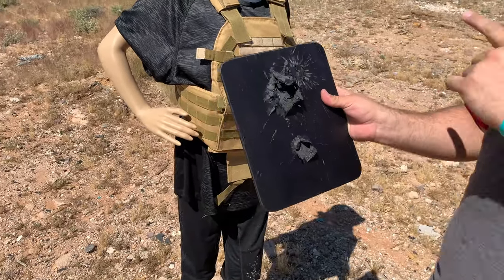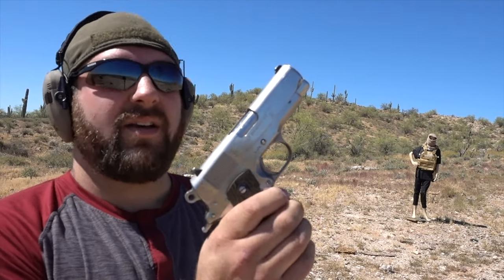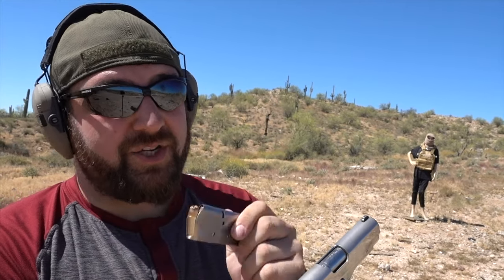We're going to try 45 ACP right now. We're going to be using the Colt Officer's Mark IV. This is a 45 ACP. I'm shooting a 230 grain Winchester Ranger hollow point. Let's do it.